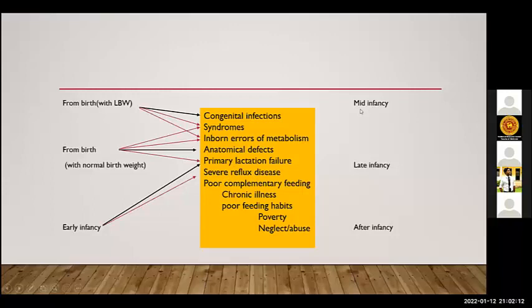Then we go to mid-infancy, that means around 5 to 7 months of age. Why do children start to fail to thrive during mid-infancy? One reason is poor complementary feeding. Number two, some inborn errors of metabolism can come after mid-infancy, especially fructose metabolism related problems. Hereditary fructose intolerance is seen after 6 months because they don't get fructose containing foods before the age of 6 months.